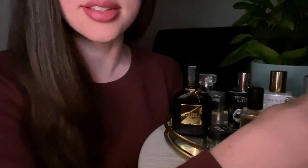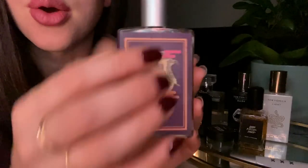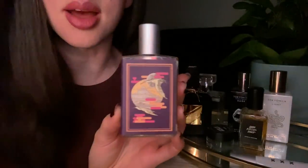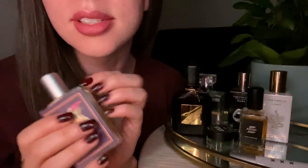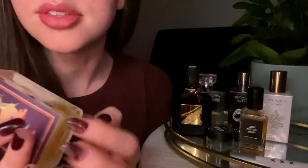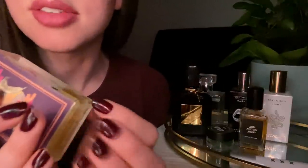The last one is, let me get it, this one, which I think you've probably seen before if you've been here. So it's called Oh Unknown, and it's by this little indie company called Imaginary Authors. They have this concept where they make different fragrances, imagining them as books written by imaginary authors, which is an alright concept, but the scents are really fun and different, I think.